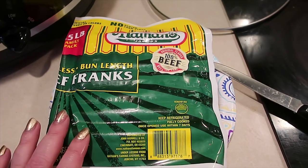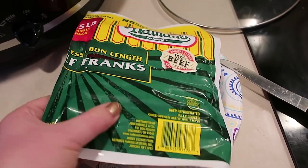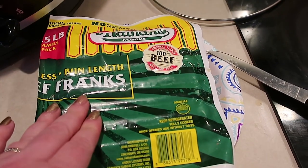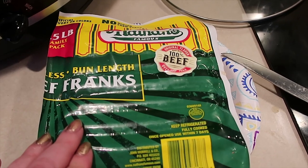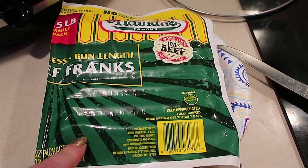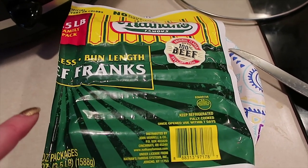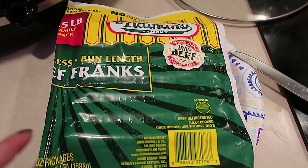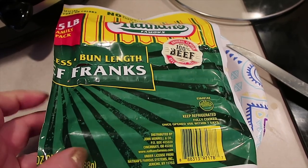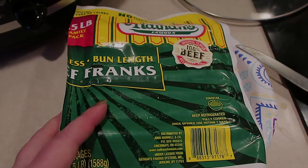So I've had some big cans of pork and beans in my pantry for a bit, and I have half of this pack of the Nathan's Famous 100% beef hot dogs in the refrigerator that I've needed to use up too. So we're going to do beans and franks, or beanie weenies, or whatever you want to call them, for maybe lunch, but definitely for dinner tonight. I'm going to get these in the slow cooker now to get them cooking, and once we're back in from our nature hike, then I'll add the beans in with it.